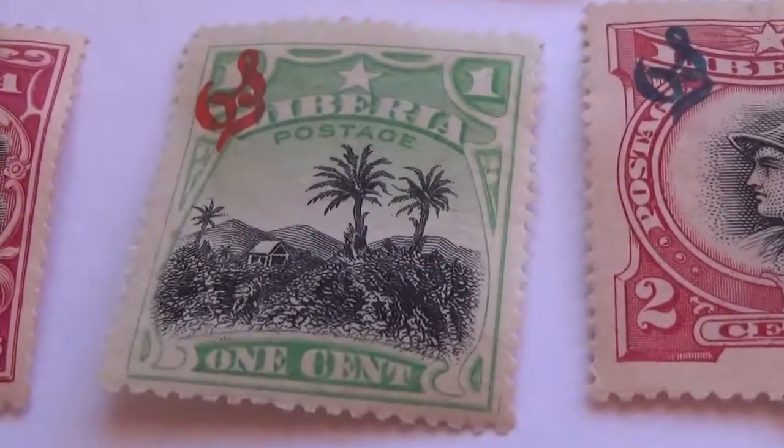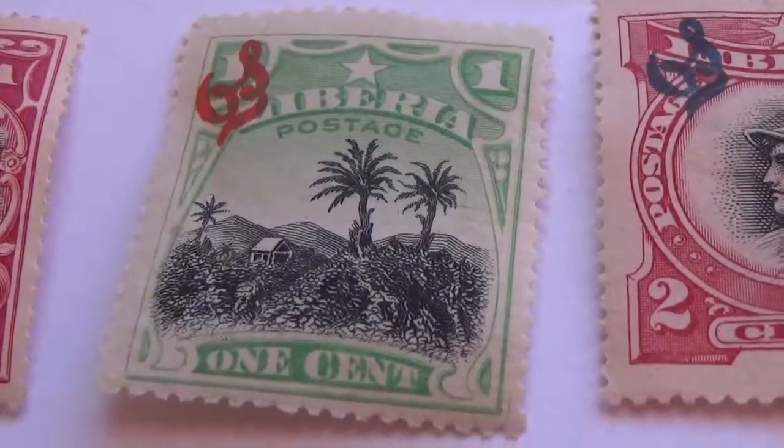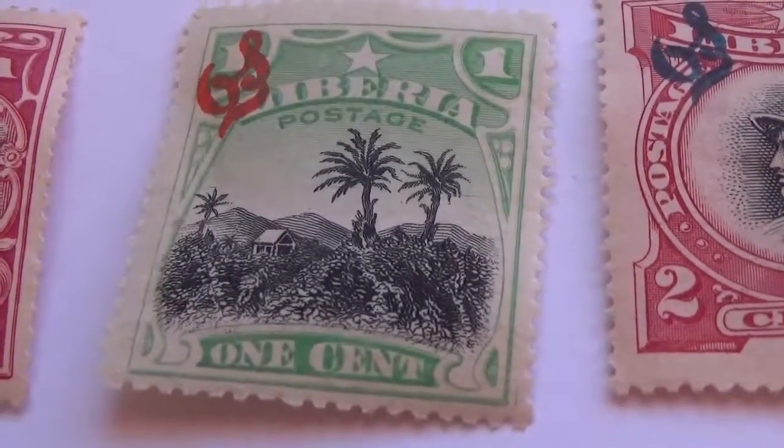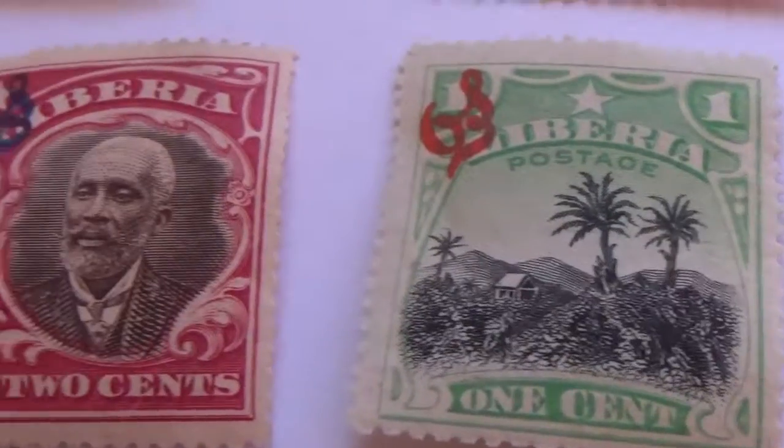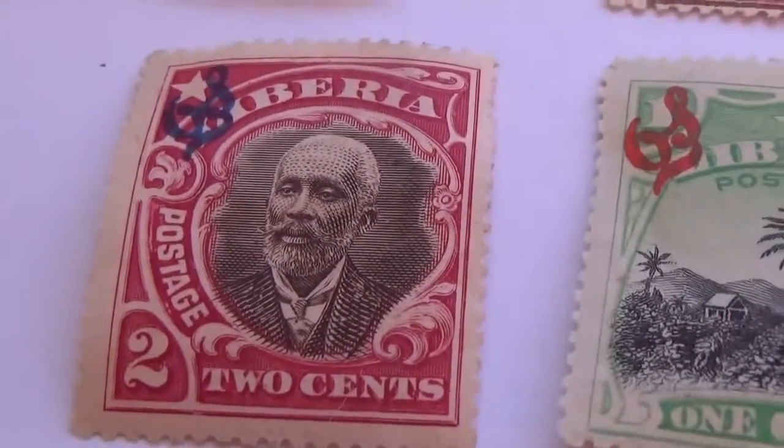We have a 1 cent here, just to give you an idea of the land. Very nice. And this one here, a 2 cents.